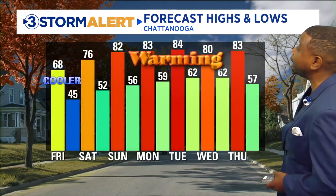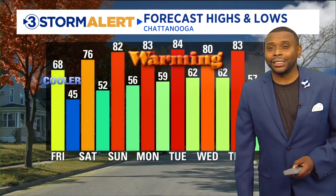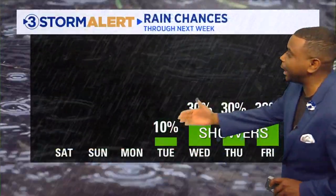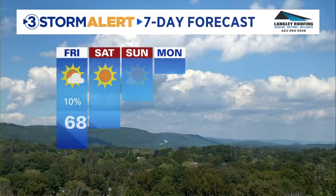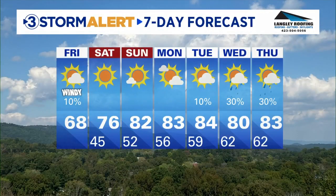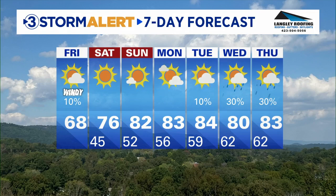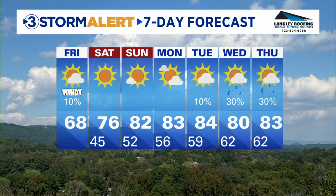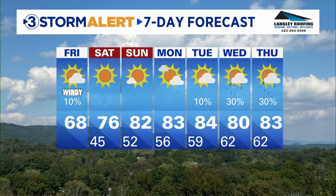And look at this, heading into next week, we're talking about spring really springing around here. Temperatures into the low to mid 80s for most days next week. As far as any rain chances, staying dry through the weekend. We'll add some low end rain chances by the middle to end of next week. Here's a look at your Storm Alert 7-day forecast. Breezy and cool today, Xavier, but look at the weekend and beyond. It's up from here. We're talking temperatures in the 80s with sunshine through at least next Tuesday.